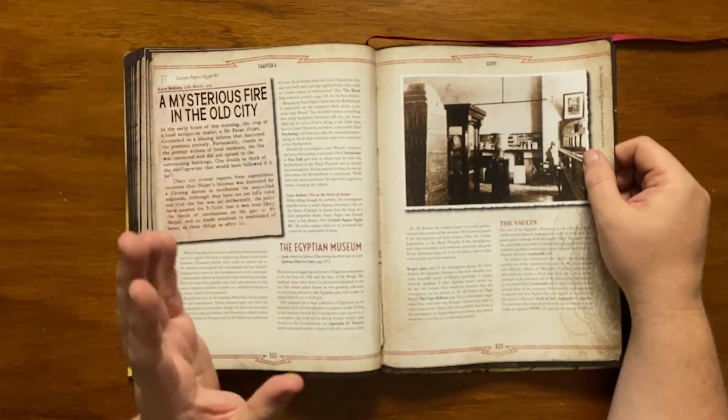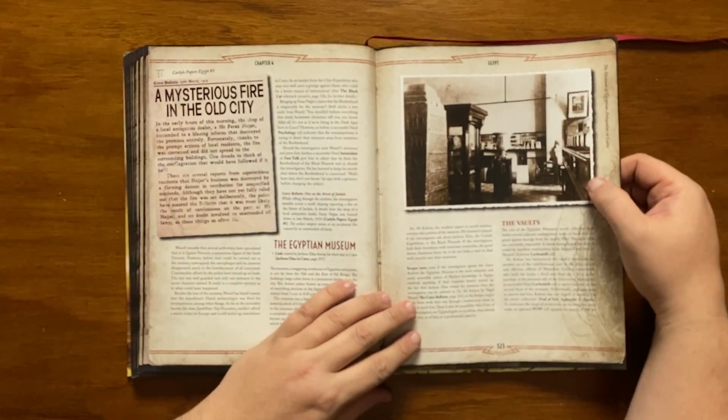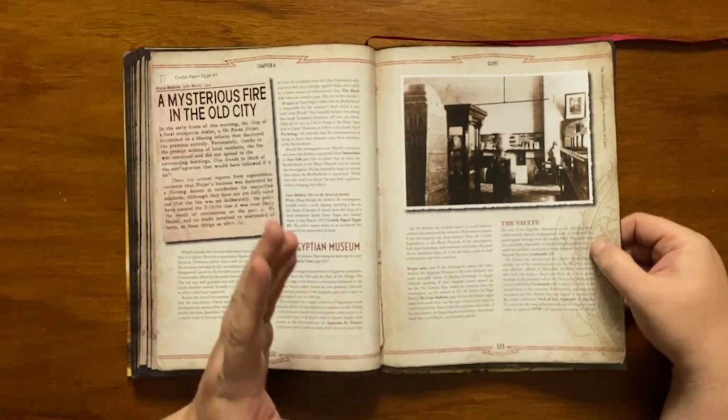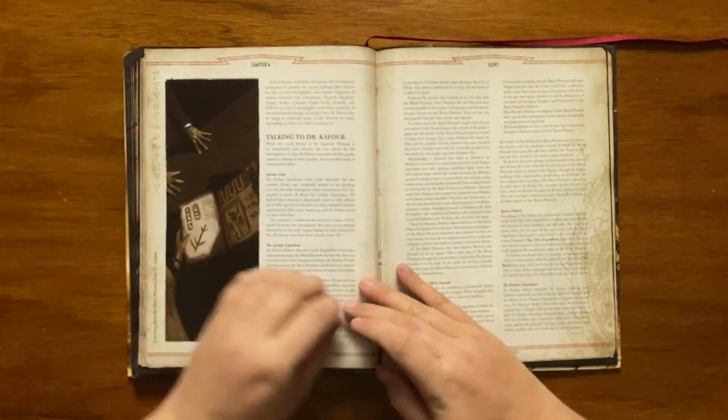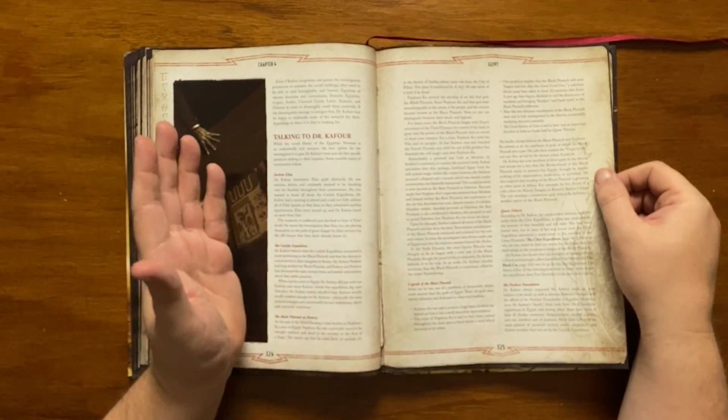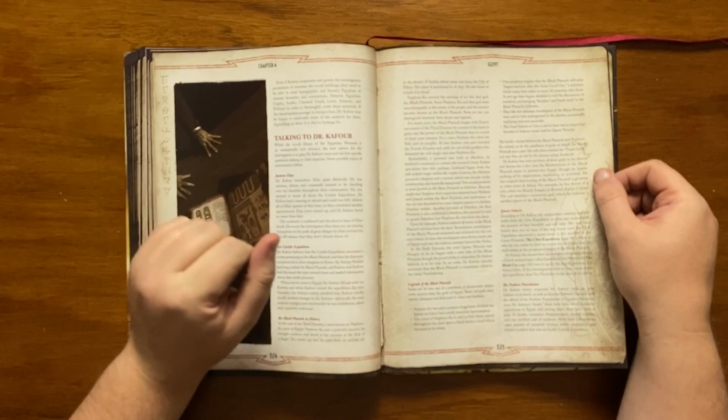What was described as the core of the Egyptian Museum is its collection in the vaults, encased in steel a foot thick to guard from Nile water intrusion and sealed with German locks. Unknown to anyone, Dr. Kafur has placed a powerful warding spell on the entire collection, the Seal of Isis. More on that in Appendix C in Book 2.